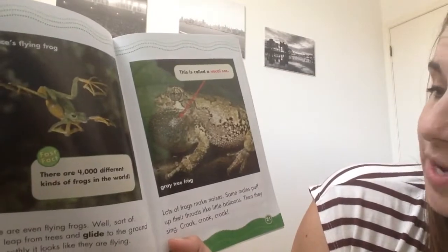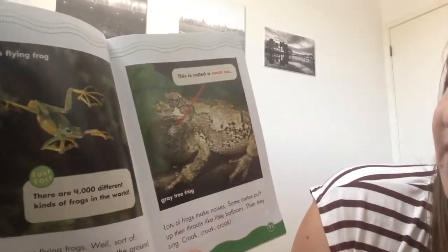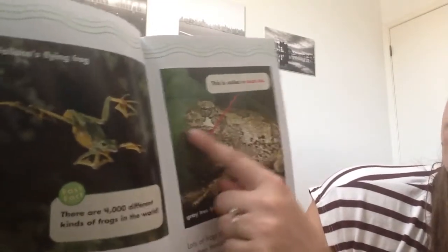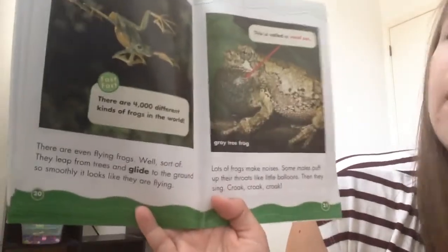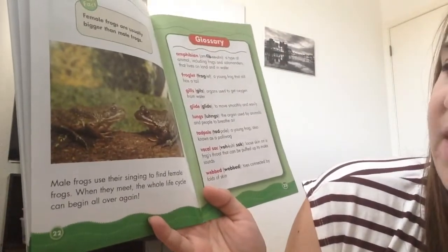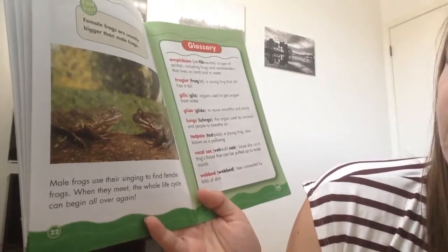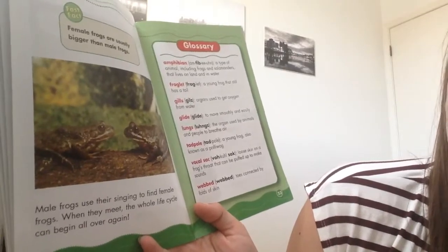Lots of frogs make noises. Some males puff up their throats like balloons. Then they sing, croak, croak, croak. This is called a vocal sac. All right, everybody, make your best frog noise. I want to hear it. Nice job. All right. Male frogs use their singing to find female frogs. When they meet, the whole life cycle can begin all over again. Female frogs are usually bigger than male frogs.